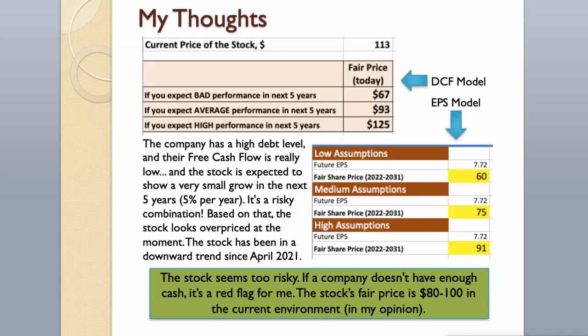The stock has been in a downward trend since April 2021. The stock seems too risky. If a company doesn't have enough cash, it's a red flag for me. In my opinion, the stock's fair price is between $80 and $100 in the current environment.